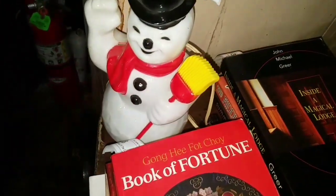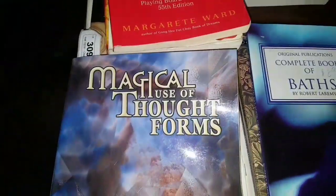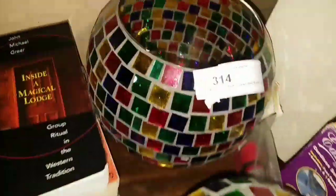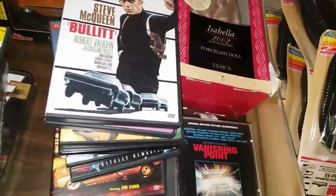Then over on this table here, look at that vintage little snowman. Then we got a bunch of magic books, witchcraft spells and stuff, psychic powers, energy vampires, scents, oils, and then check out this three-piece set right there. Very cool. So, let's see if I can get the effect. Then we got a bunch of DVDs.